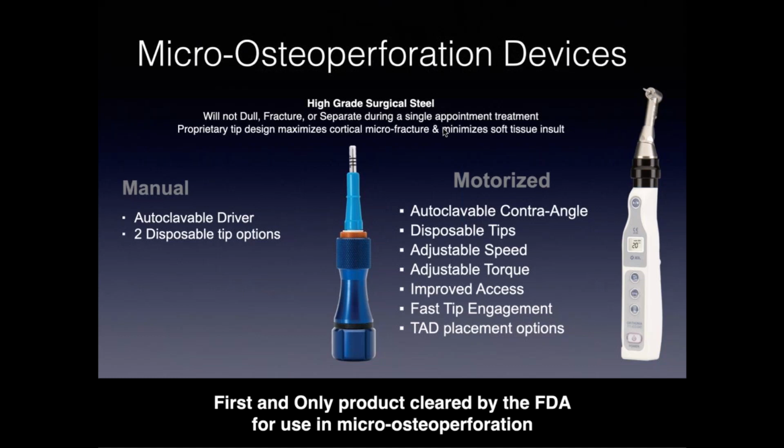It's autoclavable. Because it has a contra angle, it's really easy to use in the posterior and the harder to access areas. You can adjust your RPM and your torque, and it has a little reversal button, because you go in at one rate and then you take it out when you push the reverse button. It does make it go much faster with the motorized version. I could do the whole mouth in about 30 minutes, I would say.